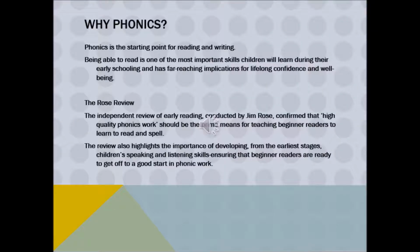So why is phonics so important? Phonics is a starting point for reading and writing, and being able to read is one of the most important skills children will learn during their early schooling and has far-reaching implications for lifelong confidence and well-being.